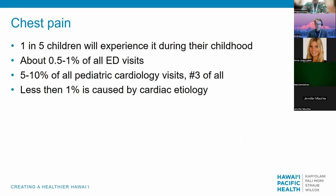So let's start with chest pain. The big statistic says that about 1 in 5 children will experience chest pain during their childhood. I think it's even more than that. And it's quite common that they go to the ER with that. About 1% of all ED visits are comprised of chest pain. And somewhere between 5 to 10% of all pediatric cardiology visits are because of chest pain, depending on which vicinity you live in and which academic center they are measured at. All in all, it's the third most common reason for pediatric cardiology visits. Number 1 is murmur, number 2 is syncope, which we'll talk about, and number 3 is chest pain.